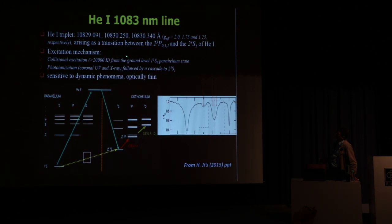For the excitation mechanism of the 1083, two mechanisms are possible. The first one is a collisional excitation from the ground level singlet to triplet neutral helium. The other one is photoionization followed by recombination. Recombination can populate the triplet helium. The 1083 is sensitive to dynamic phenomena and optically thin, and a transition from a higher level makes the D3 spectral line.